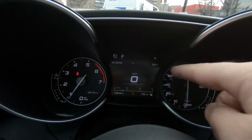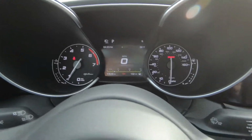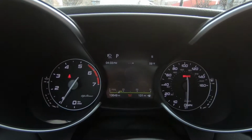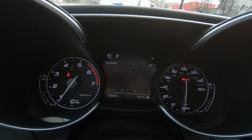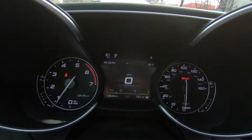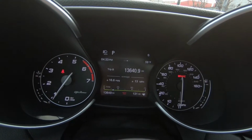You don't get a lot of information in that middle display there, which you can control through this button here. So not a lot of controls, only one button. As you can see, you have 1, 2, 3, 4. So you basically have the efficiency meter there, and you have the miles per hour, which is the digital speedometer, and you have trip A as well as trip B.